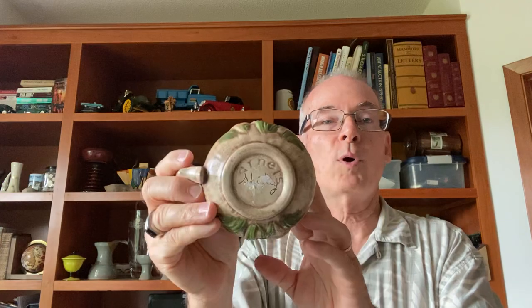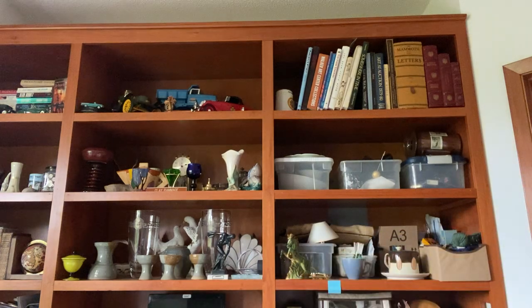Found a little mushroom coffee mug. Look at that handle. Isn't that gorgeous? This was one of those art projects where you go into the ceramic studio and paint it and they fire it for you. Paid a dollar for that. I just liked it because it was well done. It looks really nice. Gives you that 60s, 70s vibe.